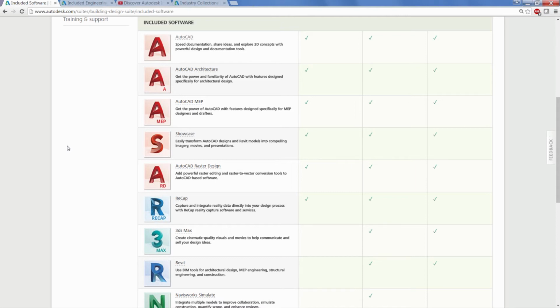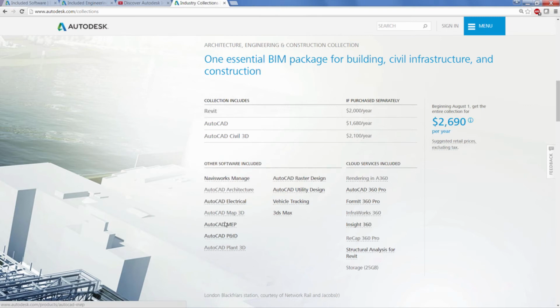And usually you're only using 2 to 3 tools out of there. An architect might be using Architecture in Revit, some projects, and then maybe 3ds Max as a visualization tool. If they're a design build firm, maybe they're using Simulate, Navisworks, for 4D and 5D processes. That suite you're looking at over there, roughly $2,700. By the time you break even on that, it's about 5 or 6 years out. So for a lot of people, owning a subscription might make more sense.